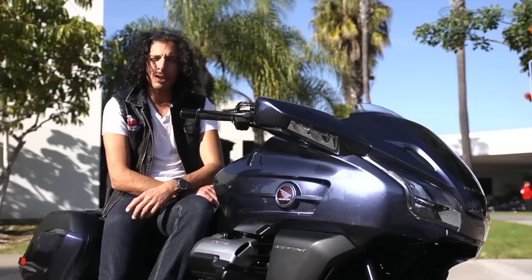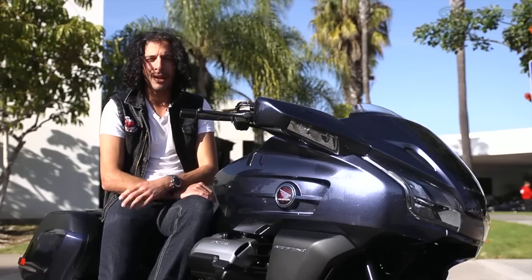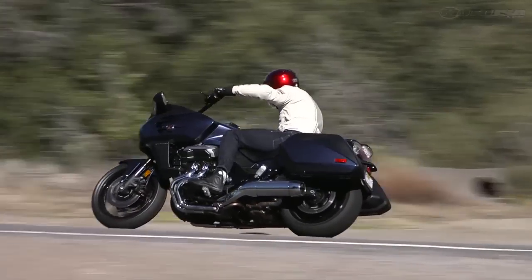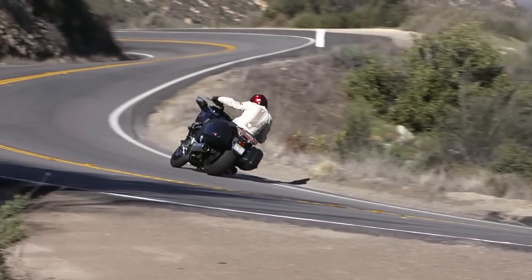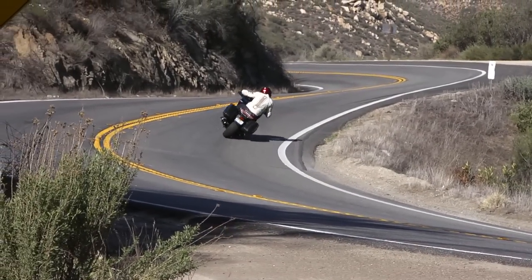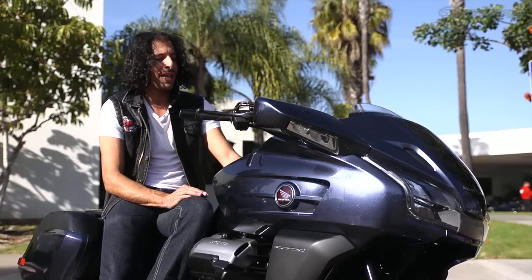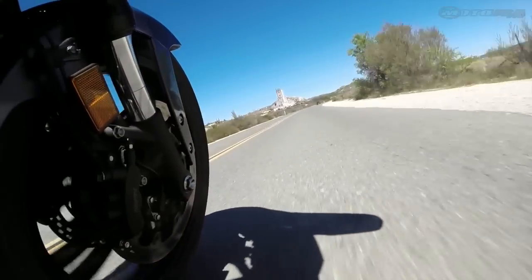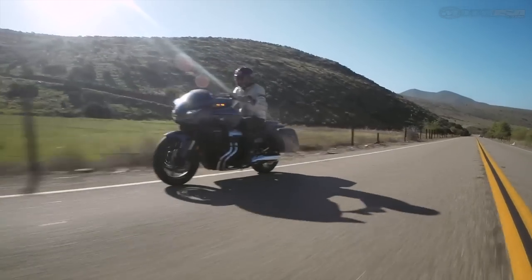The handling's phenomenal, it has a really, really low center of gravity, and it's a little bit long in the wheelbase, but it actually steers really maneuverably, and it's stable too. Probably my only gripe with the overall handling is the shock and the fork are a little bit fast. It's kind of a springy ride. I think that's kind of how they got the comfort so high.